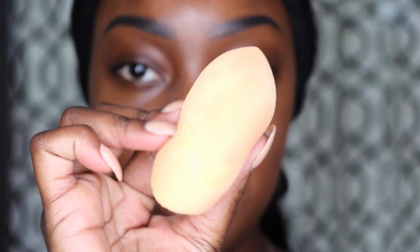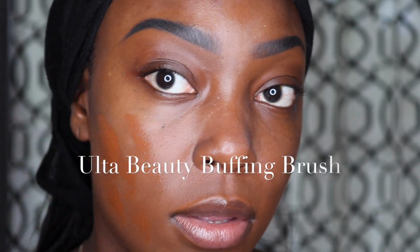I have decided to use a brush and my Real Techniques sponge, both to apply this foundation. I find that I like the finish best that way. I'm just gonna dot this on all over and then start to blend.